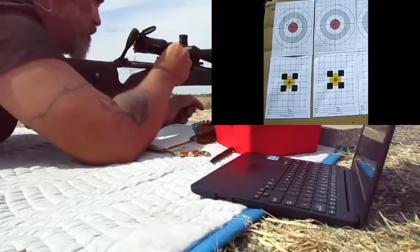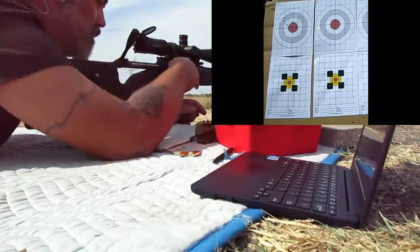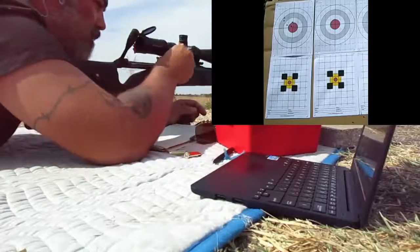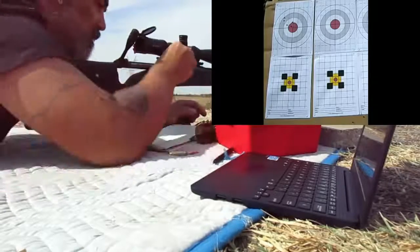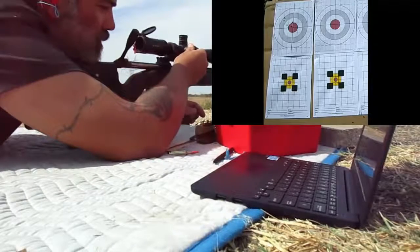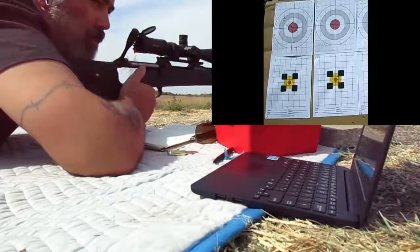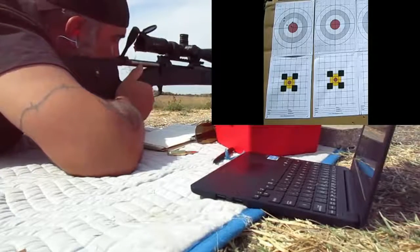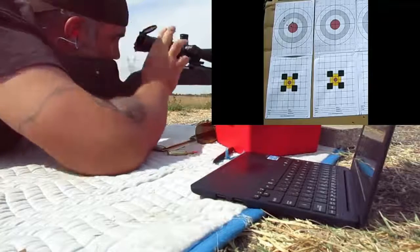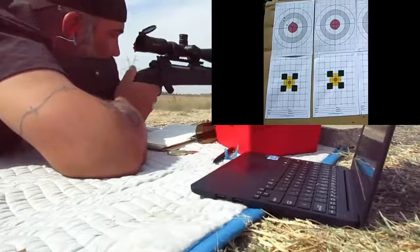This load here runs a little hotter. This is the 41.8 grains of 4350. According to the chrono, it doesn't run hotter. It runs at 2719, which is 5 feet per second slower than the 41.6. It still boggles my mind why a higher grain charge is a lower velocity, but yeah, whatever. Go with it. Again, there's some delay.